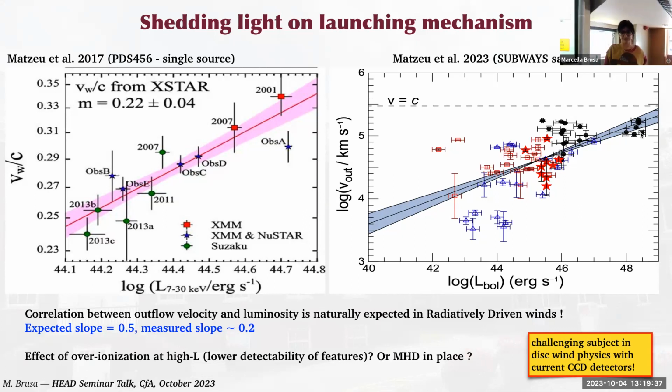Yes, so APM 08279. Oh, one source. Yeah. And I think in the paper we have also the fit without including APM. I'm basically thinking that the slope of 0.5 might actually work quite well without including the APM. It's strong to say you've ruled out radiatively driven winds on that. No. In fact, in our paper, we didn't rule it out at all. Of course, it's still the best explanation.